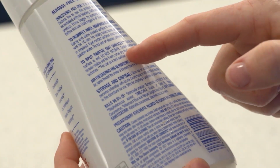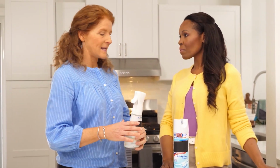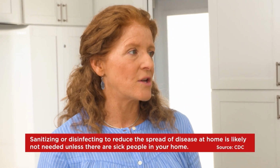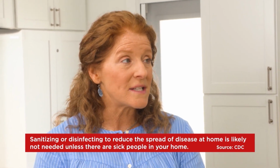And usually it says you need to leave it on the surface for anywhere from 4 to 10 minutes, but you need to leave it on the surface wet for that time. Most people take the disinfectant and then they just wipe. That's me. So what's the point? You're not disinfecting, right? Whereas when you clean a surface, you are removing germs from the surface. When you use a disinfectant, you're killing the germs from the surface.